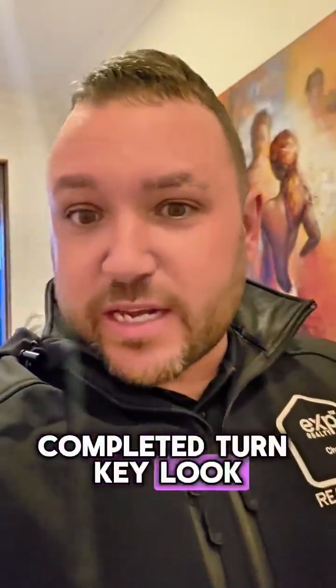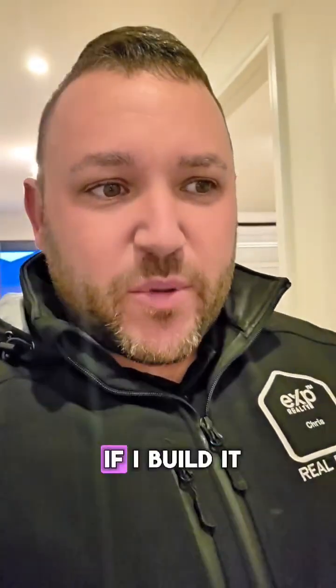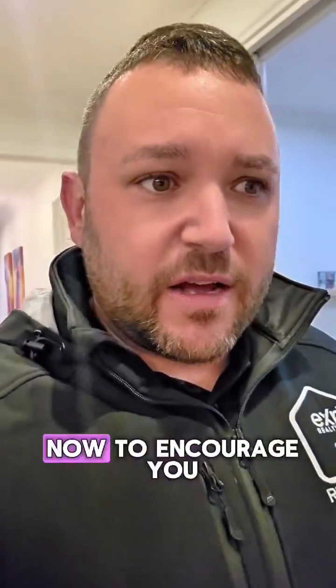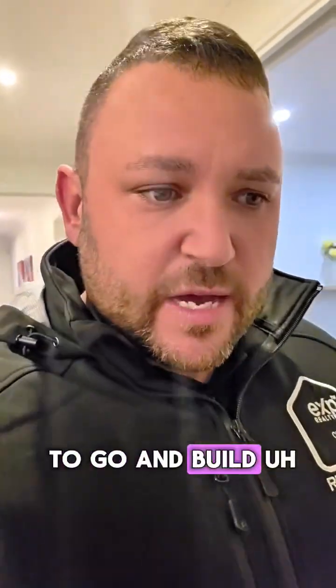Some of the first-time buyers that have been coming through this home are most certainly looking at the established version here, completed, turnkey, to look, touch and feel as we walk through the home now, versus going around the corner to the display home and looking at what they can achieve if they build it out. Now, obviously, for first-time buyers, yes, there are incentives right now to encourage you to go and build, with stamp duty exemptions, grants and so forth.